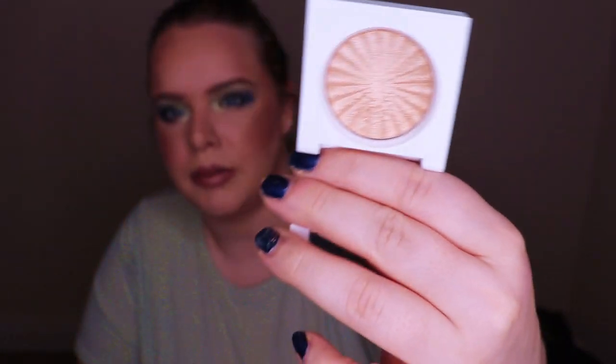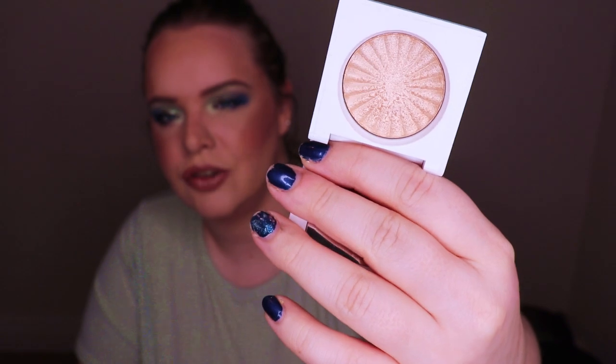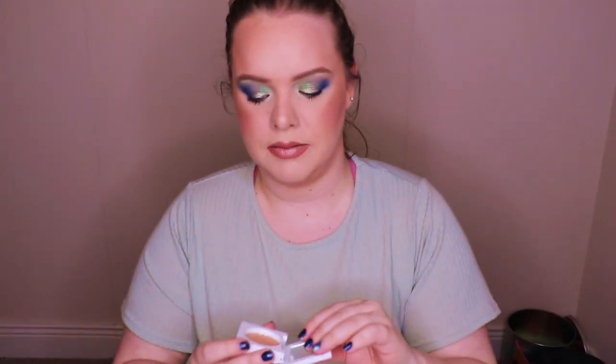So the first product that I rolled in was a new one to my collection. This is the Ofra mini highlighter in Rodeo Drive. Love this. I think I used this like 12 times. Like 12 times. I really like it. I'm really happy I got to use it.